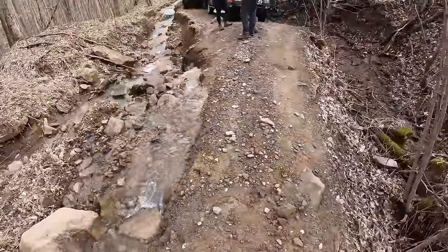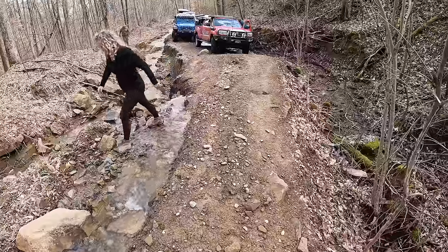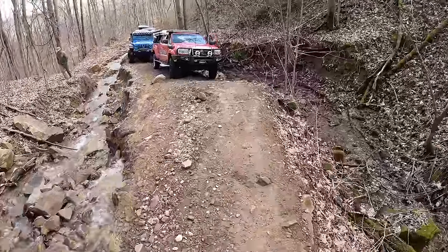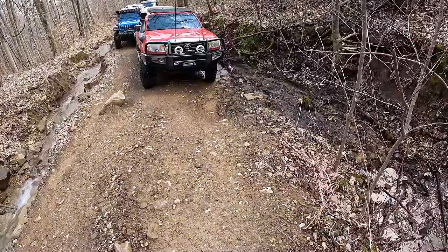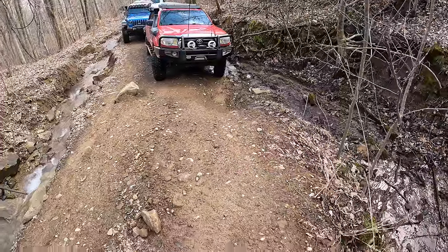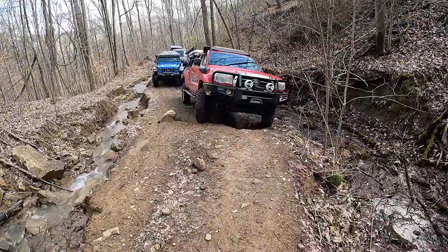All right, next we've got this real narrow section that's gonna be fine, but we just need to hang to the driver's side. And then it's kind of dug out here, so we want to keep Brad. We're gonna try to keep this tire on this higher line instead of getting caught in that dugout section. So let's see what happens. Hold that. There you go. All right, now cut passenger. Cut. There you go. Perfect.